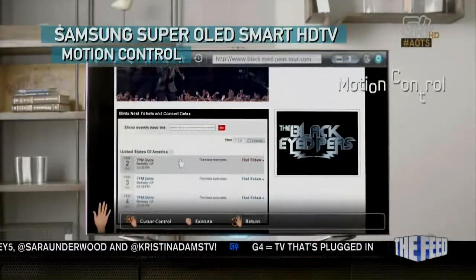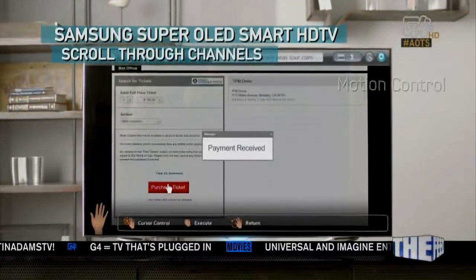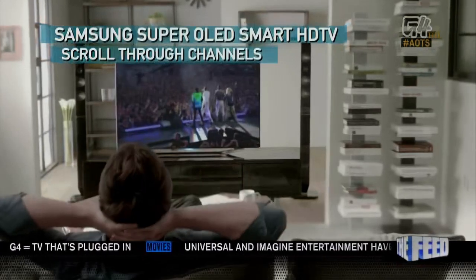Now, if that stuff wasn't cool enough, we're going Minority Report here, people. It also offers motion control. You can sit your butt on the couch, never have to move, and just wave your hands back and forth to scroll through channels, up volume, down volume, turn TV on. It is amazing. So there's no price point and availability hasn't been announced yet, but the future is very, very soon, I promise.